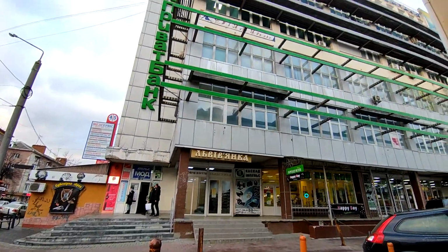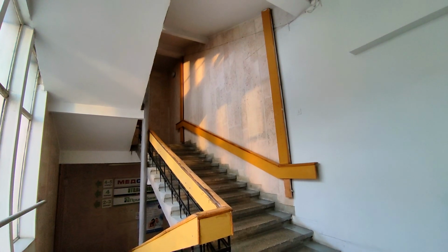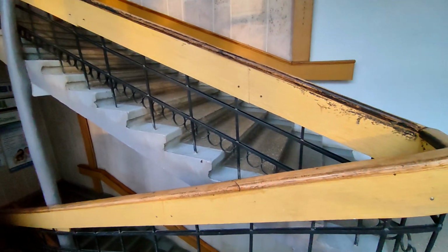And into the next building. Sadly, this building doesn't have a lift, but one thing you can see in this building is a classic Soviet staircase. Notice how much more gentle the staircases are in Soviet places compared to back in England.